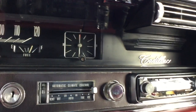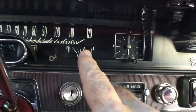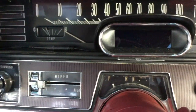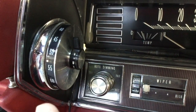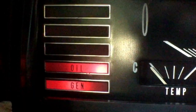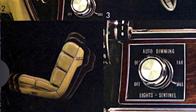The rest of the car, the dashboard, is basically the radio, the climate control, clock, fuel tank, speedometer. Down here, gears, and then of course over here we've got the temperature, the wiper controls, and the lights, as well as the cruise control system. And then here are a bunch of lights also, which would give you warnings about oil or other parts of the engine when they needed attention.